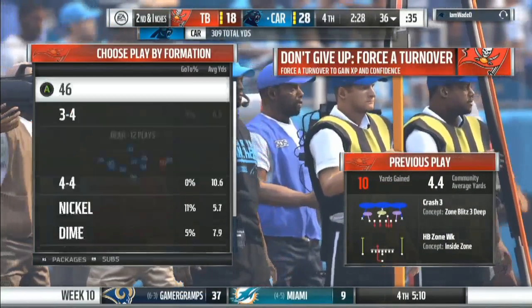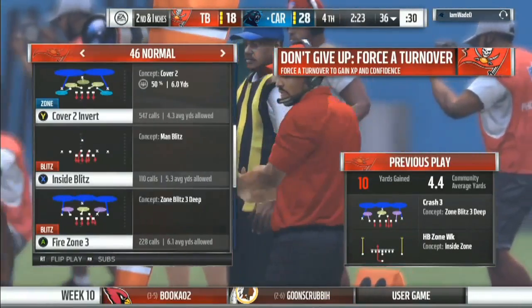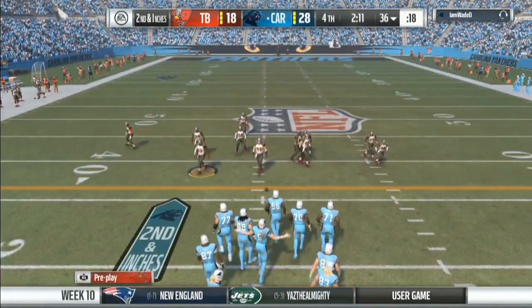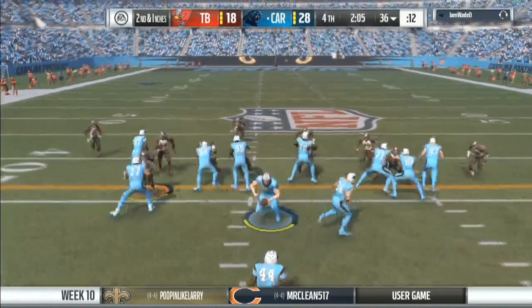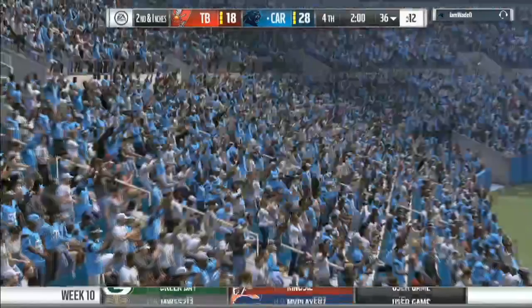The fourth quarter here, they've got the lead. They want to keep it on the ground. That's what they're doing. Smart football. Keep the clock grinding, keep it going. But you got to figure now, they're going to see more people stacked up at the line of scrimmage as they try and bleed it out. They come out here in the eye. They'll look to throw. And this one complete to Martellus Bennett.